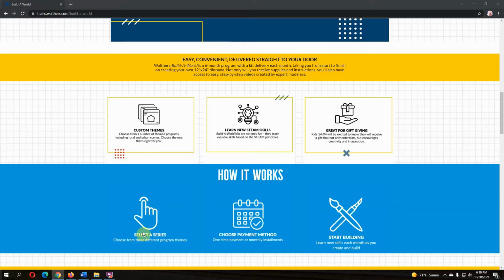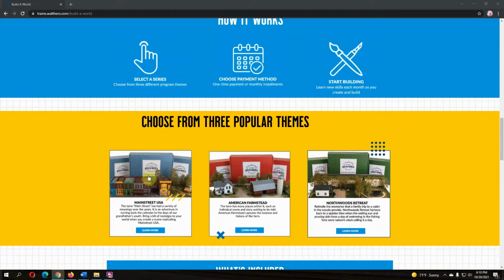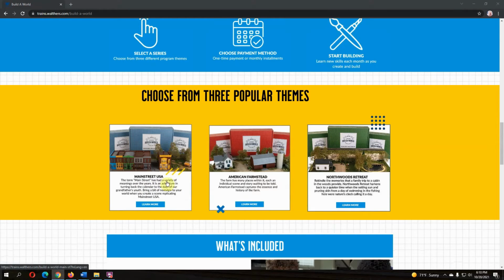So how it works: basically you select a series, and like I just said about the payment, choose a payment method. There's a one-time payment or monthly installments, and then it just says start building. Learn new skills each month as you create and build. All right, so you choose from 3 popular themes: Main Street, USA, American Farmstead, and Northwoods Retreat.